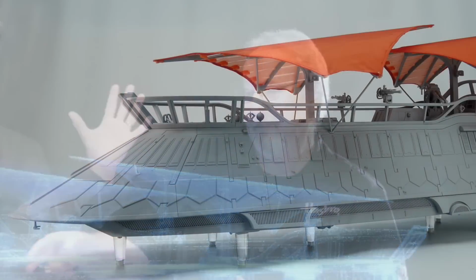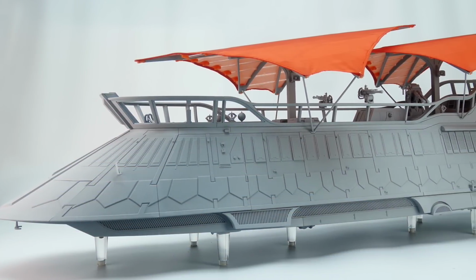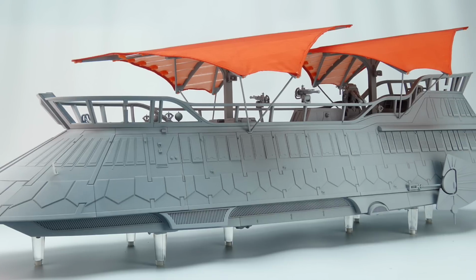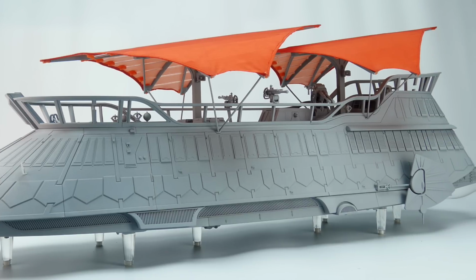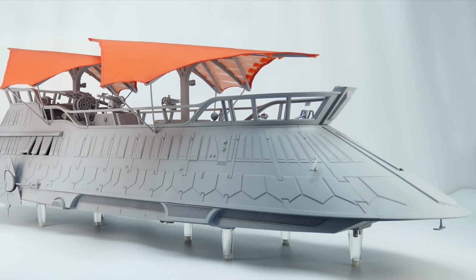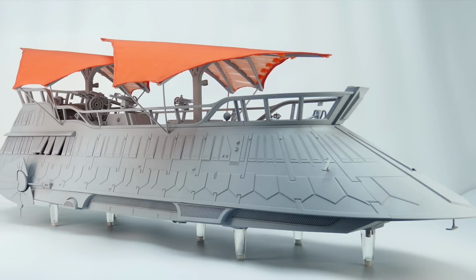And courtesy of Hasbro and Litzky PR, I am happy to share with you for the first time some new, never-before-seen photos of the HasLab Jabba Sail Barge. What I love about these photos is that they give us a much closer look at the intricacies of the vehicle. Here you can see the full sail barge, the Katana, in all of its glory, really.